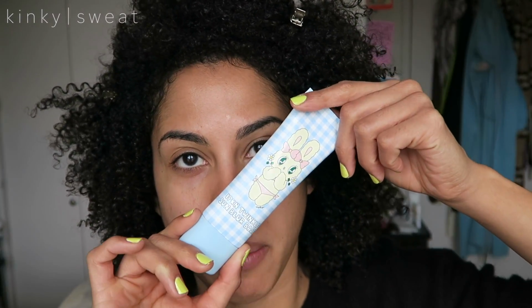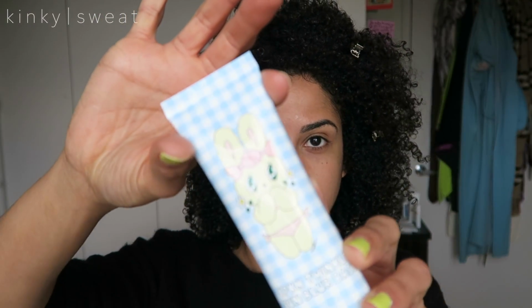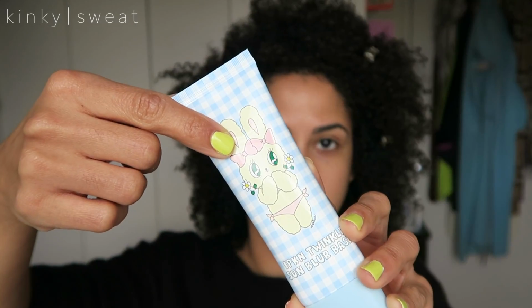I didn't get a new foundation, but I did get a new primer. This is the IPKN collab with, what's it? Esther Loves You. It's a Korean cartoon and the packaging is super cute. This is the character and she is on all their products now. So I feel like fans of this cartoon character will just buy these products because she's on there. But I was particularly interested in this one because this is an SPF primer in one. Moisture, sun protection, and priming all in one bottle.